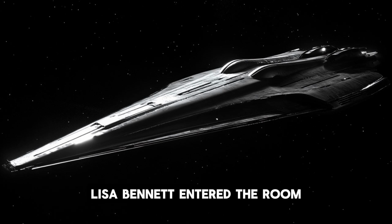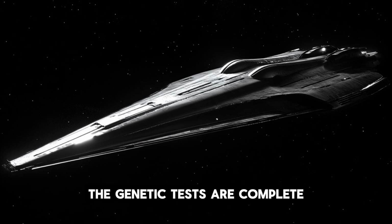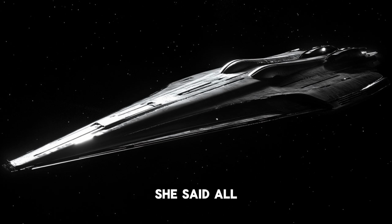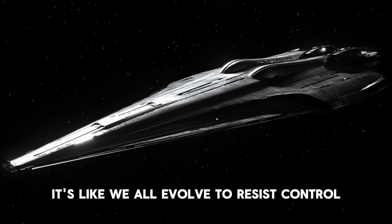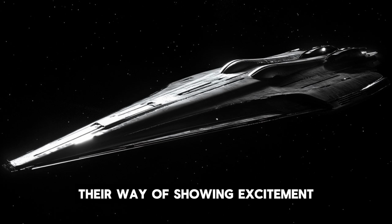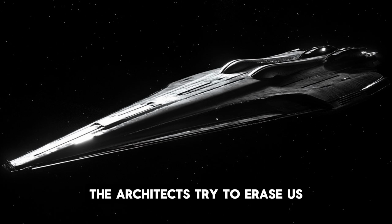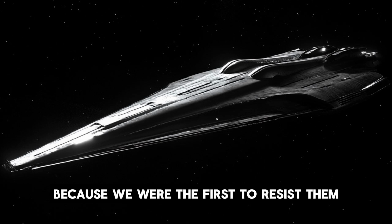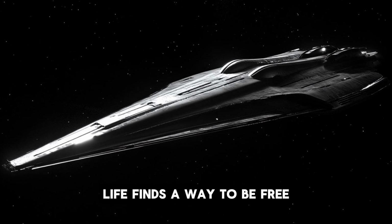Lisa Bennett entered the room, carrying new data from her latest research. "The genetic tests are complete," she said. "All the resistant species share a similar brain structure. It's like we all evolved to resist control." The luminaries' wings flickered with light, their way of showing excitement. "The architects tried to erase us because we were the first to resist them. But they could not remove all traces of our kind from the universe. Life finds a way to be free."